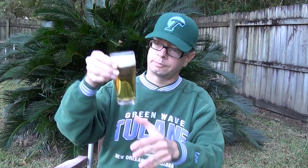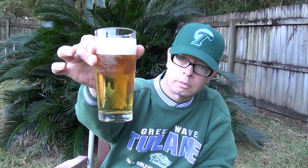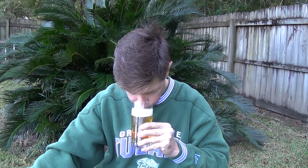White head, clear, bubbly appearance, straw or gold maybe. Typical Mexican looking beer, and they say it's only ever been made in Mexico. No other country. Crackling head.